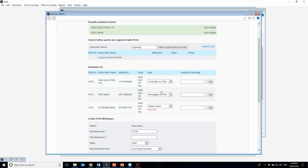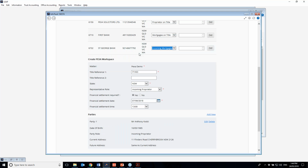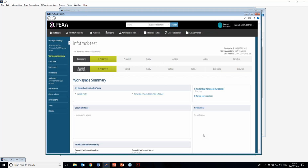I can see that I've got the proprietor on title, mortgagee on title, and I can go ahead and select incoming mortgagee, for example. And you can see that it has pushed through the information from my LEAP matter. Bear in mind that this is a demonstration, so I might just change that to Vic if I can to make it more appropriate. And I can go ahead and select the time of settlement that I wish to have. 3 o'clock would be fine. And from here I can edit the details of the parties, or I can add or delete any of them as well. So from here, I can press create workspace, processes all of that information, and it actually pushes me through into the PEXA platform. Nice and easy.